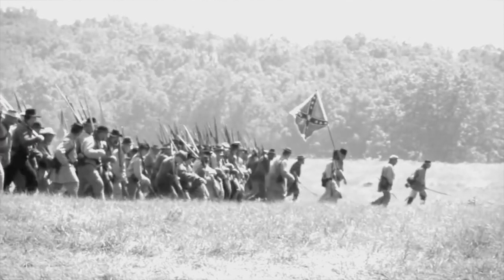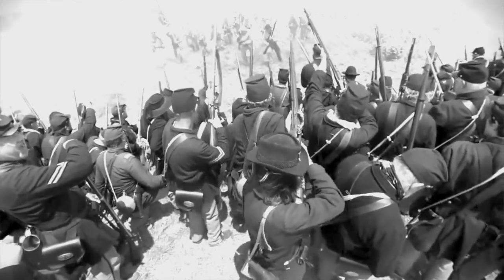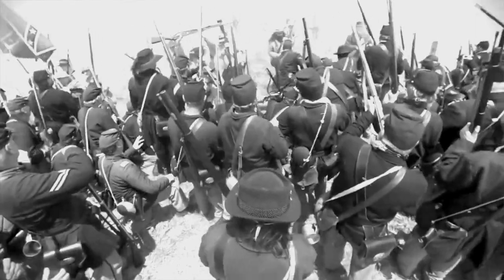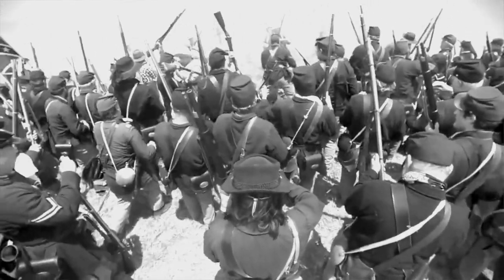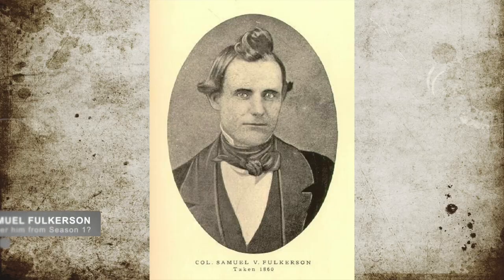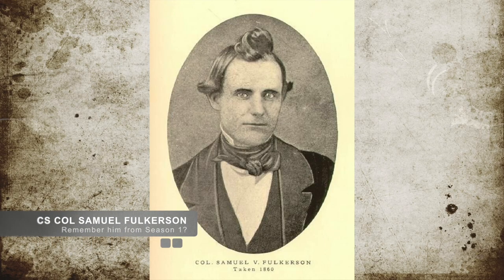the approaching Union forces. After the defense of Cross Keys earlier that day, the Confederates were attacked by Union cavalry that almost captured Stonewall Jackson and his supply train outside of town. Jackson followed up his repulsion of the Union attack by sending Confederate Colonel Samuel Fulkerson and his 37th Infantry Regiment across the bridge, scattering the Union cavalry.